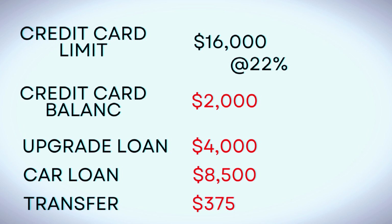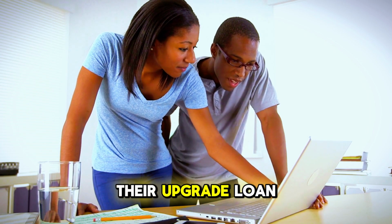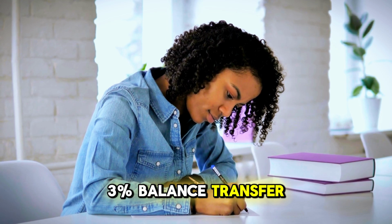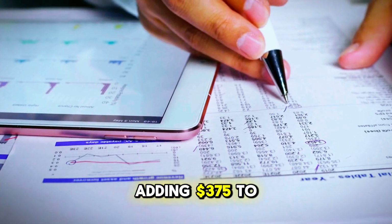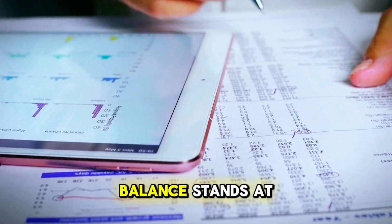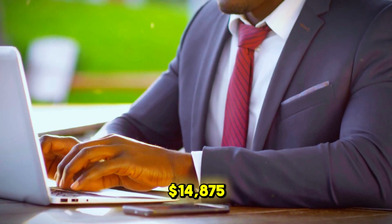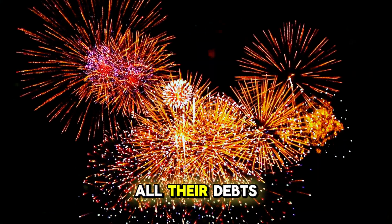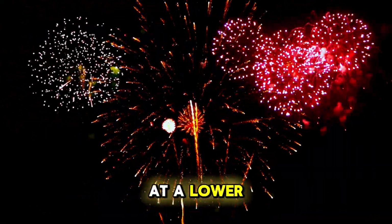The first step is to use this card to pay off their other debts. They will get a balance transfer check from their credit card company to pay off their upgrade loan and car loan in full. Let's assume a 3% balance transfer fee, adding $375 to their credit card balance. After these moves, their credit card balance stands at $14,875. It's higher than before, but now all their debts are consolidated in one place at a lower average interest rate.